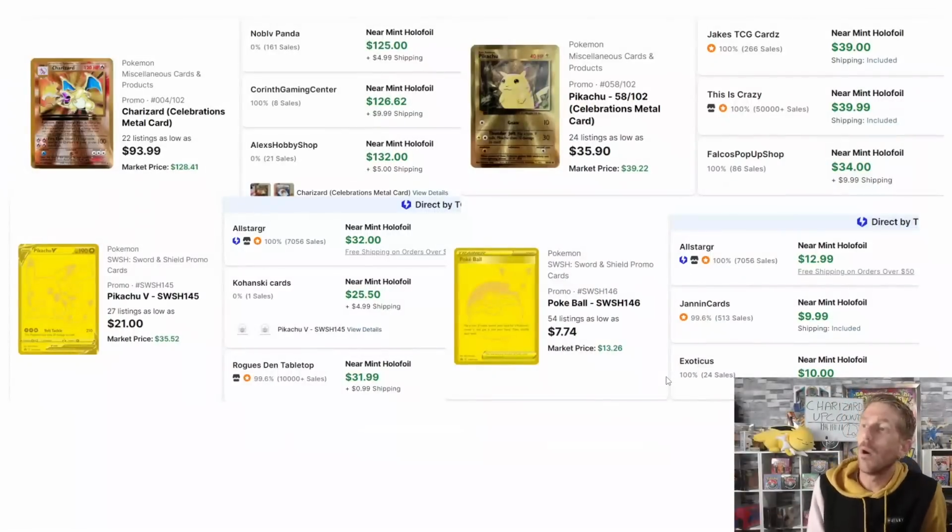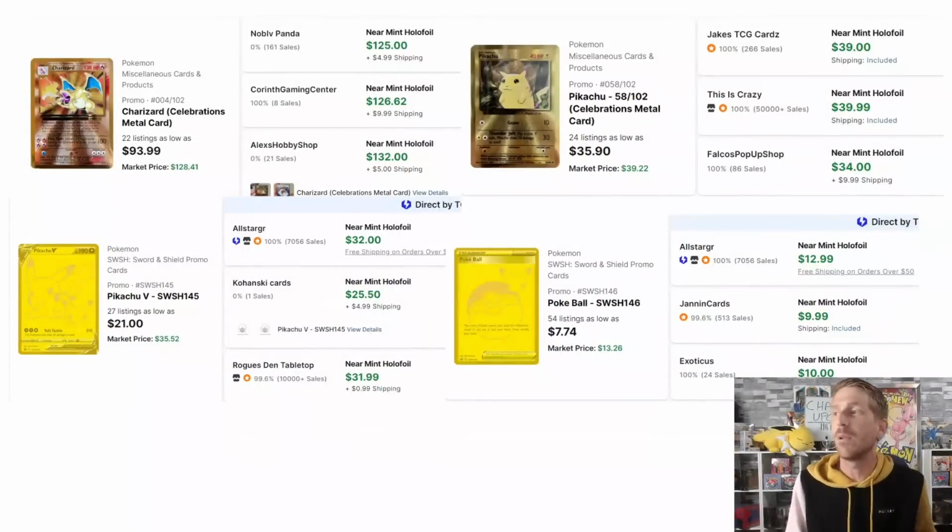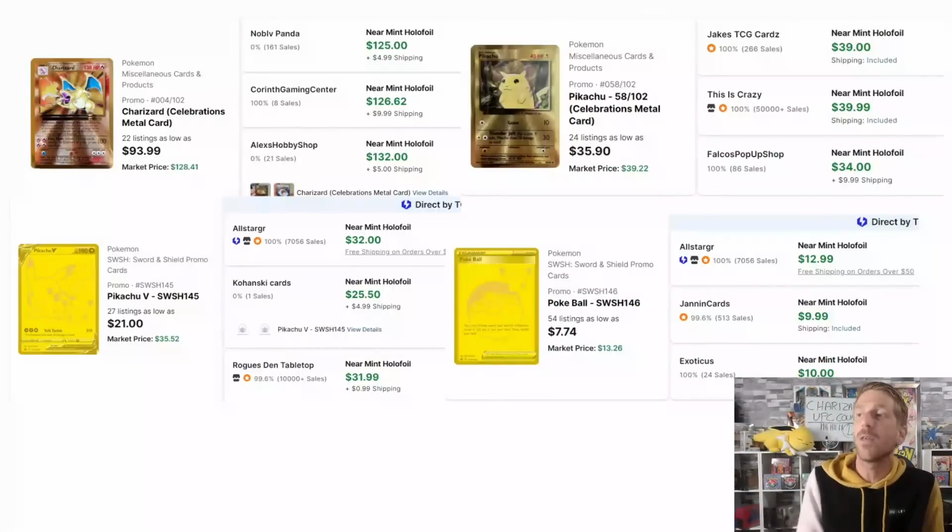And finally, we know all about the Ultra Premium Collection from Celebrations. This one has caused so many people headaches because they still haven't been able to find them, and it's just going to continue getting tougher and tougher. I don't think they're going to go ahead and reprint that product anymore at this point in time.